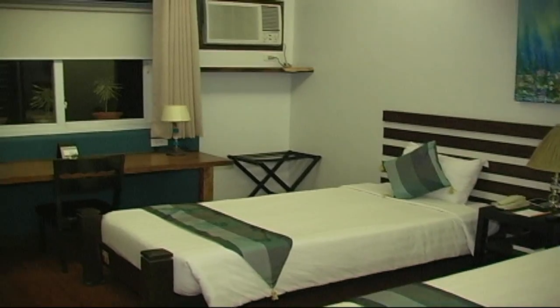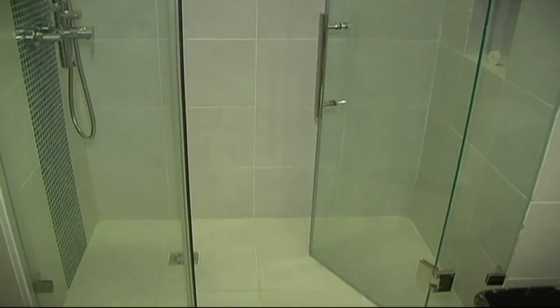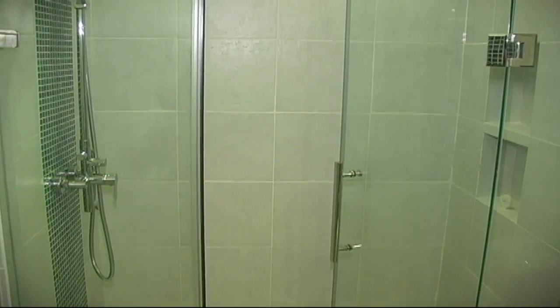Here you have the twin bed for the casita. Again, large shower space, all glass.